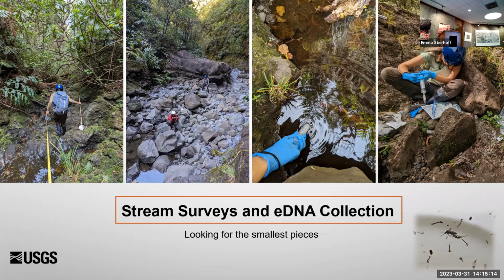When we find larvae, we then dip that pool a total of 10 times and record the number and age of the larvae in each dip to estimate the density of larvae present in each pool.